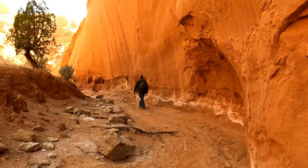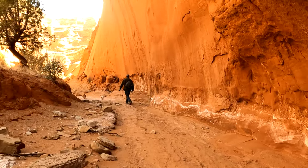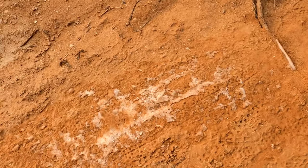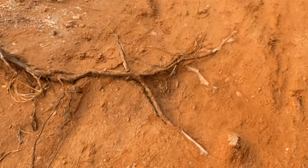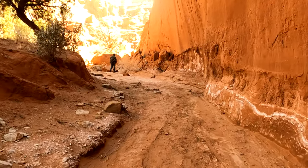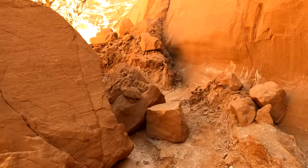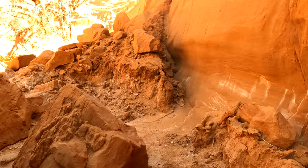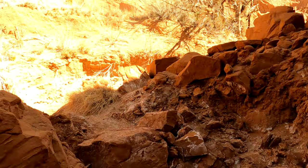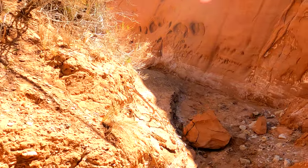You know, when we started this trail, the truck said it was 37 degrees outside, and I am dressed for it. Oh, look, there's still some ice on the ground. A little bit of ice. But I'll tell you, I've got so many layers on right now, I'm burning up. Oh boy. Little bit of an obstacle course here.